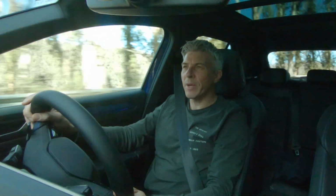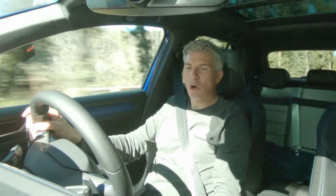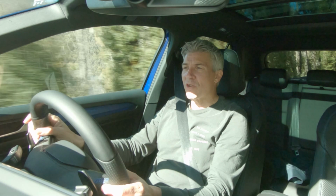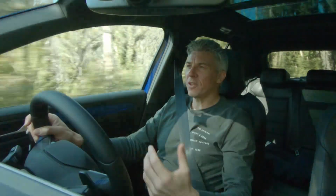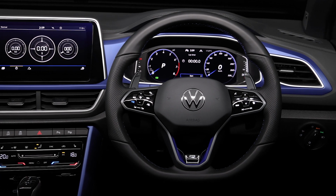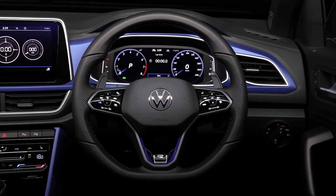What I would say about the interior is that I think it's well worth spending $200 on the Lapis blue dash inserts. Obviously best match to the Lapis blue exterior colour if you prefer that one, but it just helps further distinguish the R interior from that of the R-Line. I don't know, maybe it's just me, but I think the steering wheel is perhaps a little bit chubbier. Certainly feels good in the hands.